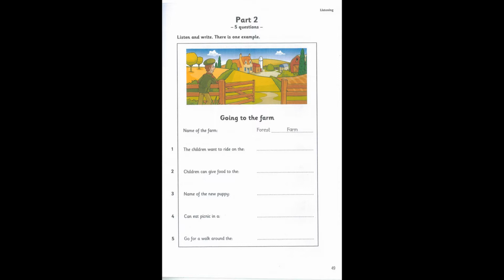1. Why does the farmer drive a tractor, Mrs. Park? Well, he goes on it to see the animals. We'd like to ride on the tractor with him. Can we do that? Sorry, you can't do that. But you can watch the farmer. Oh, OK.